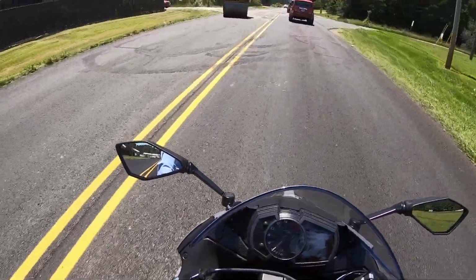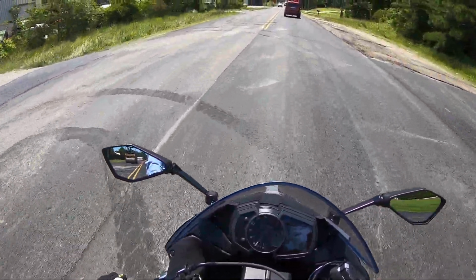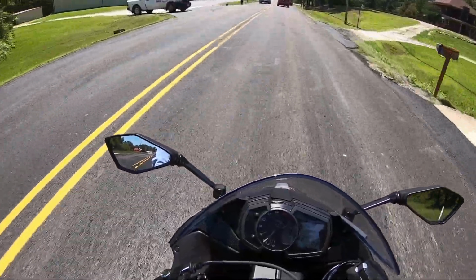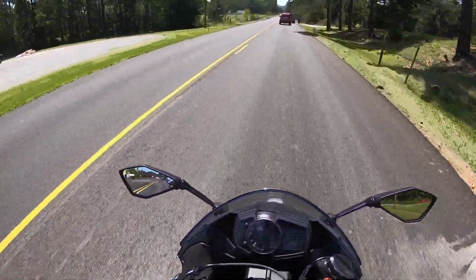And number one, aesthetically, not to say it's an ugly bike, because it's not by any means, but the updated styling of this bike, I think they knocked it out of the park.